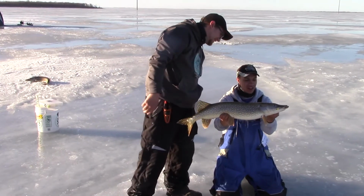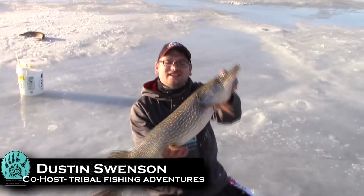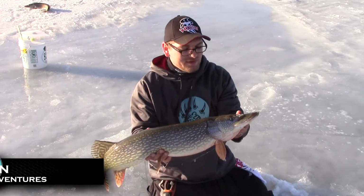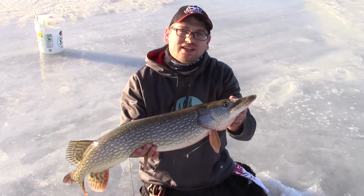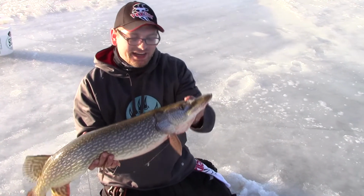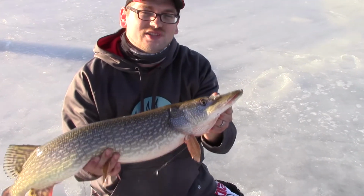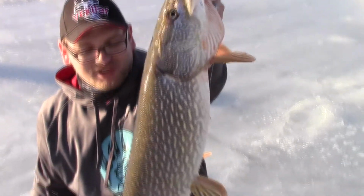Another beautiful pike. It is fitting I finally get a gator on Devil's Lake. I do have a nickname of the Pike Whisperer back home. Usually I don't really get a whole lot of walleye, but landing these, the fight you have, especially on tip up, hand-to-hand combat with a gator like this, it's just exciting. Gets the heart pumping, the adrenaline going. Look at that. You can't beat that.